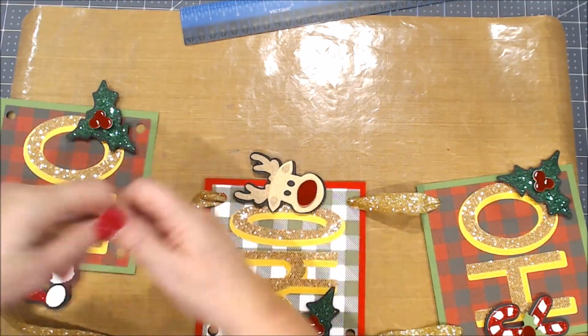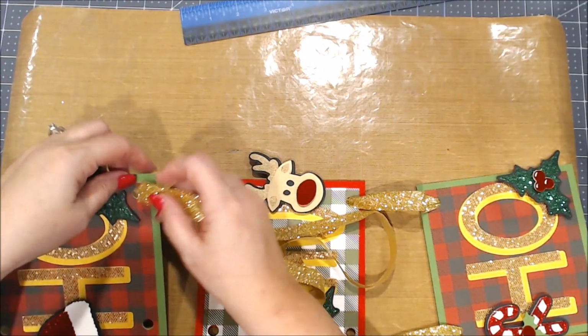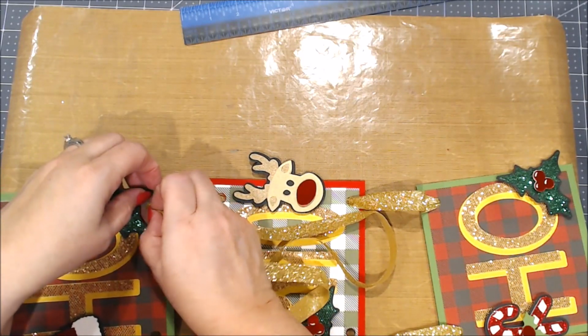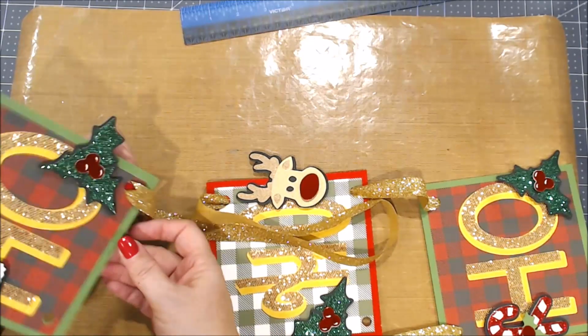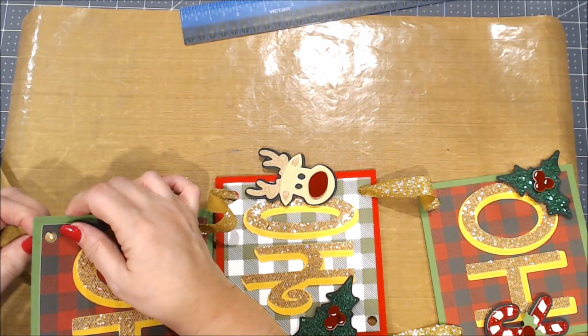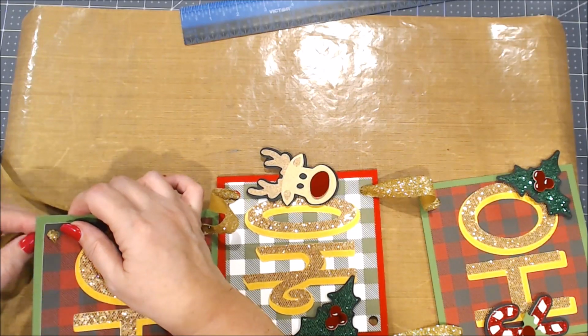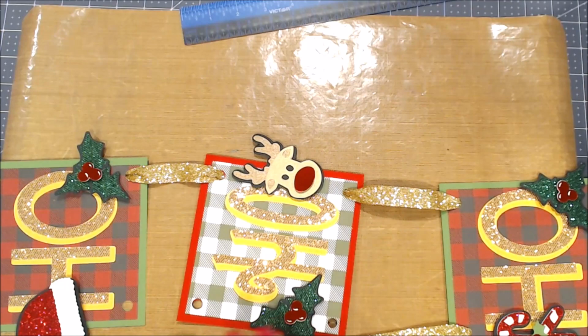And then we're going to do it to the top. Okay, so the bottom piece, we go into the hole, and the top of it, we go out of the hole. Here we go. And we're going up the top side. And then you're going to do the same thing with your other side.